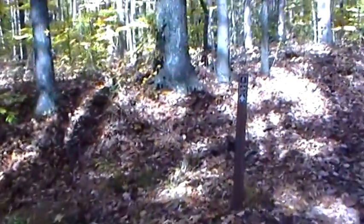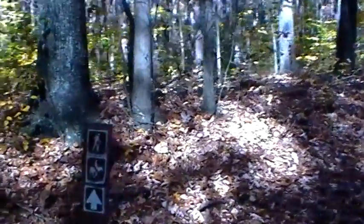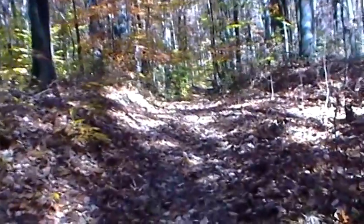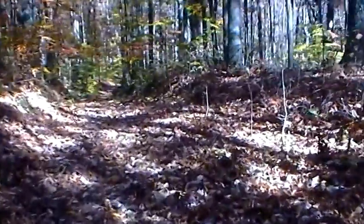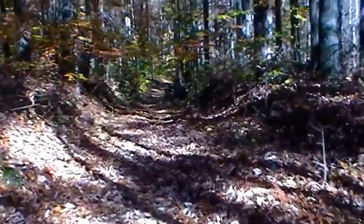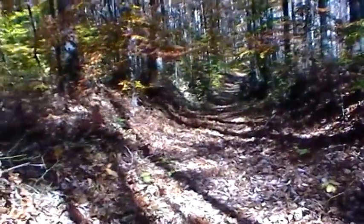At about 3.2 miles in, you should see one of these signs right here that tells you to go to your right. I think this is about 3.2 miles in is where you will make this right-hand turn, and eventually this is going to make a switchback and head the opposite direction.